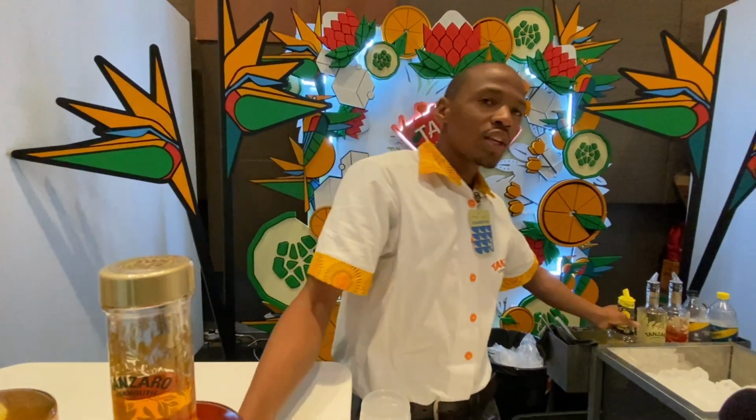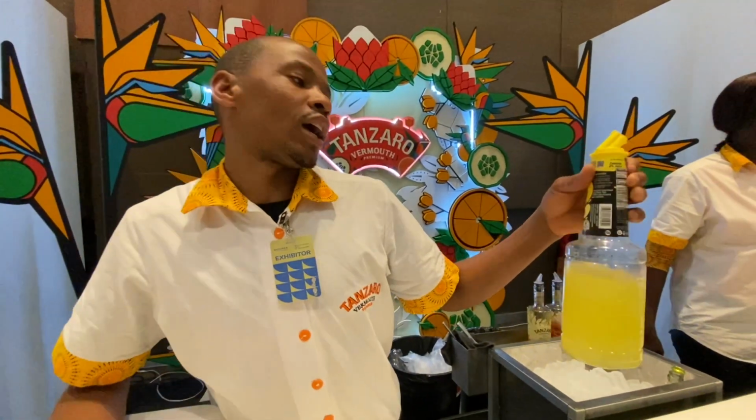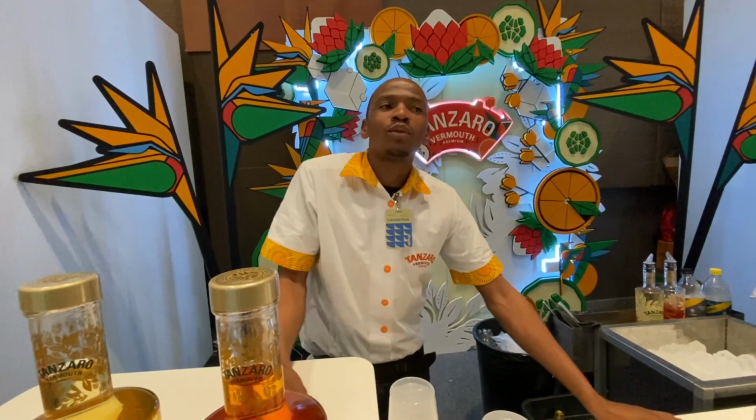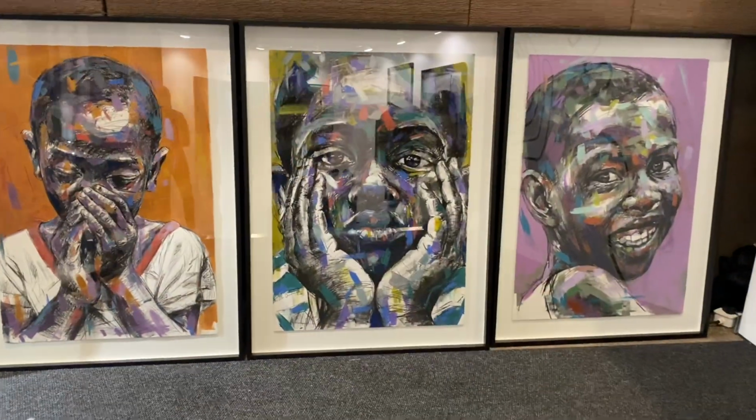Then we have Tanzaro Spritz, with 3 shots of sparkling wine. It is Durbanville, and a single shot of sweet and sour syrup, and a double shot of Arancia. Then garnish it with orange. Okay. And where is this made? It's made in South Africa, Cape Town.